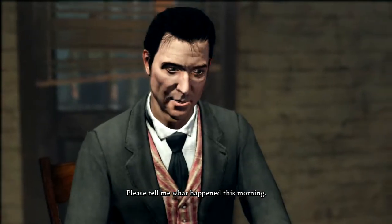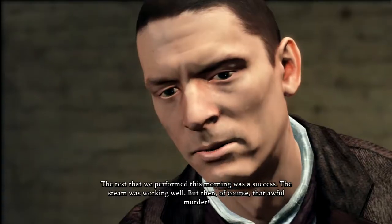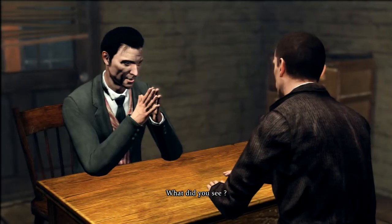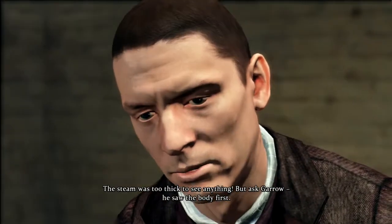Please tell me what happened this morning. The test that we performed this morning was a success. The steam was working well. But then, of course, that awful murder. What did you see? The steam was too thick to see anything. But ask Garrow. He saw the body first.